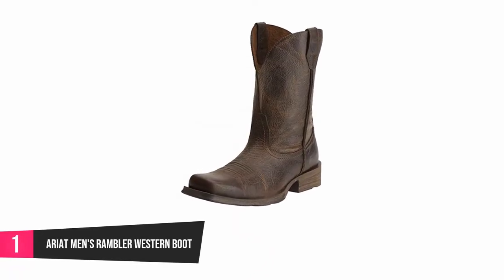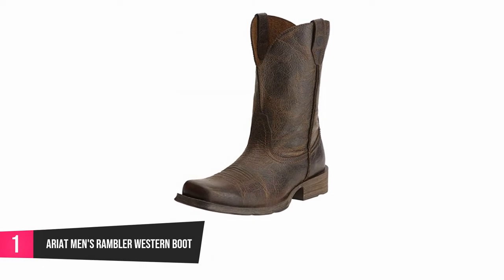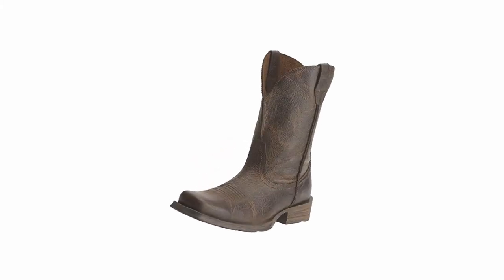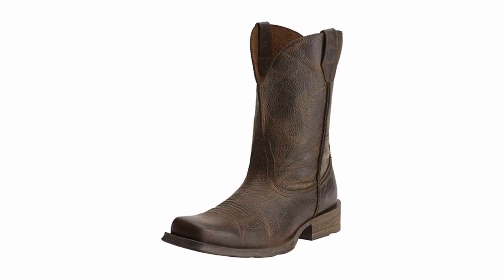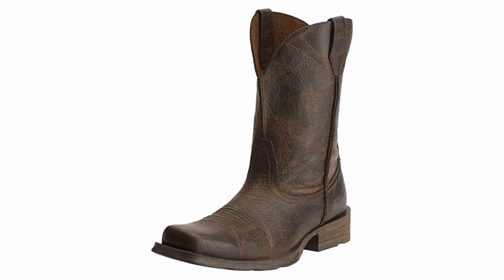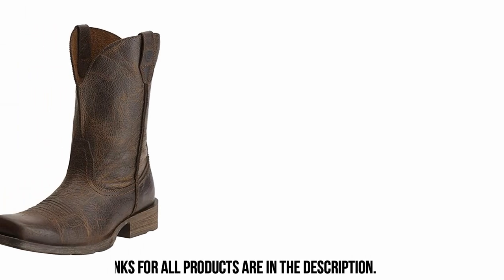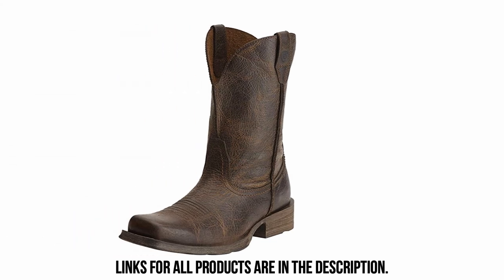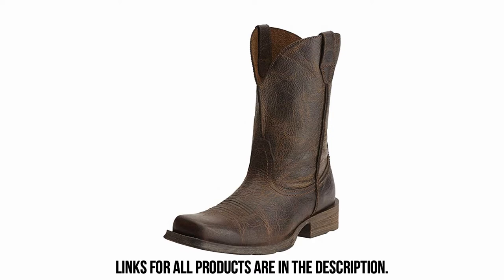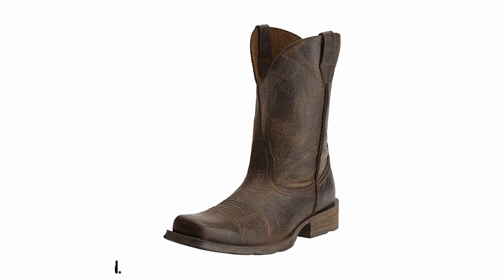At number 1, Ariat Men's Rambler Western Boot. This cowboy boot is made of quality leather, which is 100% durable. It has Dura-Tread soles that are water-resistant and can withstand lots of conditions. Its shaft is as long as 10.5 inches from the arch, providing you with enough protection of the lower leg. It has a platform that measures about 0.50 inches from the ground. Also, the opening of the boot has a length of 16 inches, and this lets you wear the boot with ease. It comes adorned with decorative stitches and a square design for the toe area. It offers adequate protection for your legs during winter.